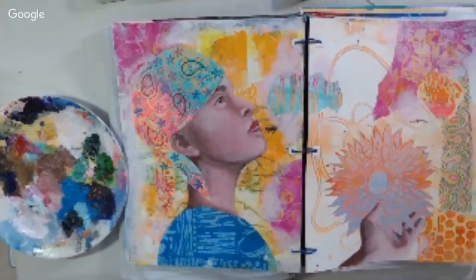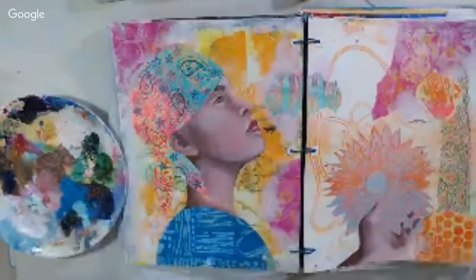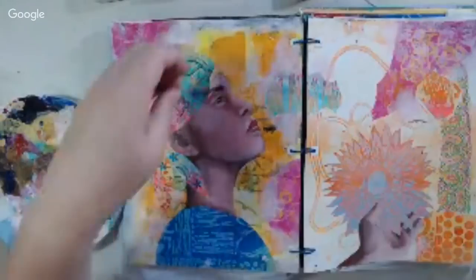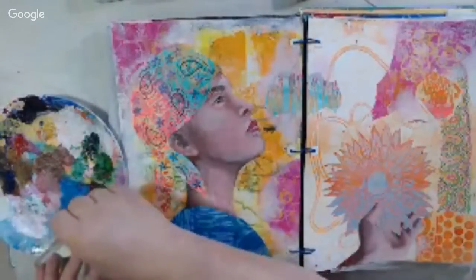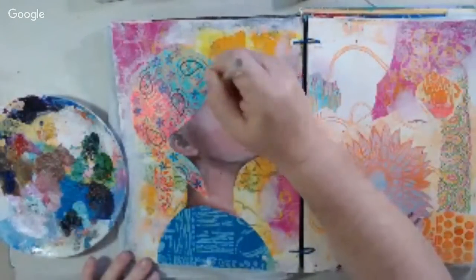So right now I'm just darkening up some of these lines to give it a little more definition. I like to have the weight of a nice dark line.